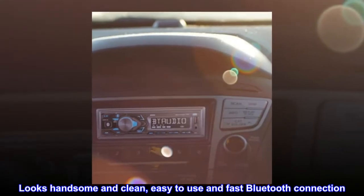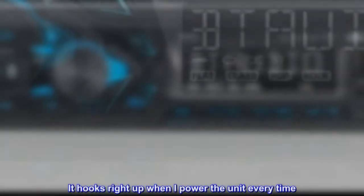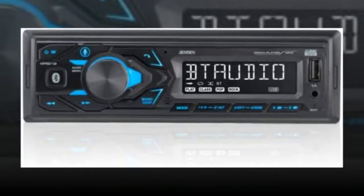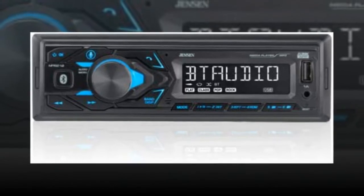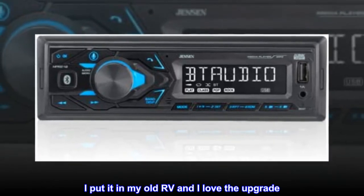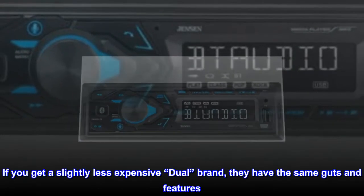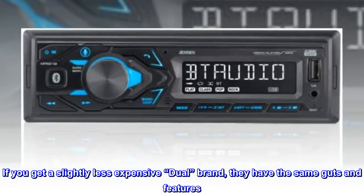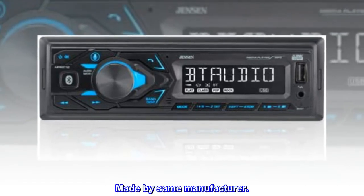Looks handsome and clean, easy to use and fast Bluetooth connection. It hooks right up when I power the unit every time. Not very powerful sound, but still clear and nice. I put it in my old RV and I love the upgrade. I like JENSEN. If you get a slightly less expensive Dual brand, they have the same guts and features. Made by the same manufacturer.